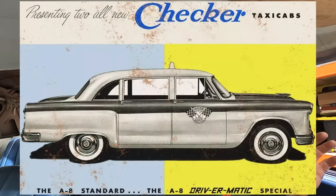So now on to the cars, the Checker Automobile, or the Checker Manufacturing Corporation, or the Checker Cab Company, as you will. In 1956, the Checker that we pretty much are all well aware of was introduced. The 1956, all new, with the greatest name ever, the A8. And then from there on, they would go to the A9, the A10, you guessed it, the A11, and the A12. And basically, this A8 is what pretty much rolled through the rest of the manufacturing until 1982.